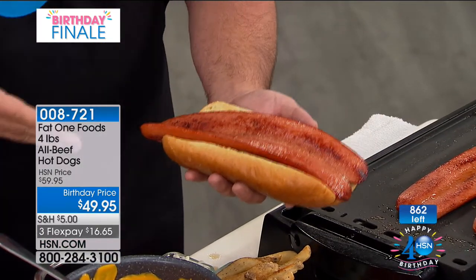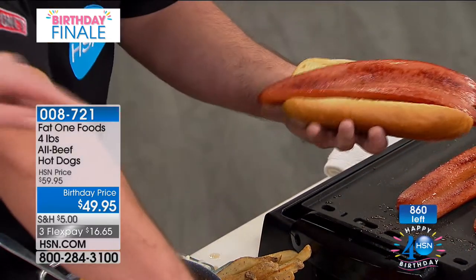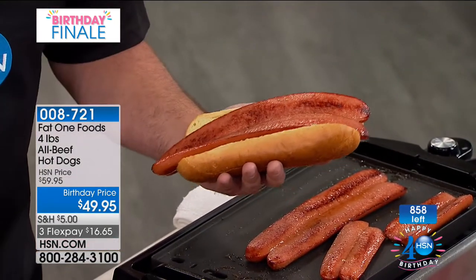The reason why I do this and butterfly the actual hot dog itself is because, one, it cooks faster. And it also is nice because when you put everything on and then you start to put the french fries. Can you see how juicy that is? It's moist, it's juicy, it's gooey. Oh, I love it.